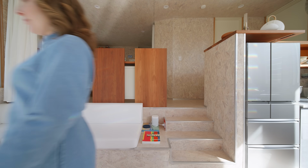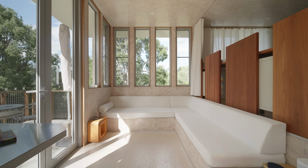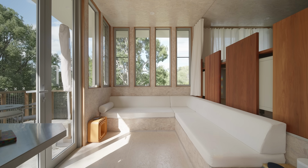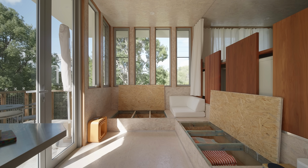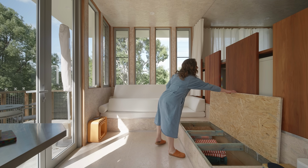Stepping down into the lower level is our living space, which is dominated by a generous built-in banquette. We made the banquette really long and deep so that we could easily stretch out for naps. There's storage underneath, and we had the cushions cut from hospital-grade foam. They're all covered with organic undyed cotton, which can easily be removed and washed in the washing machine.